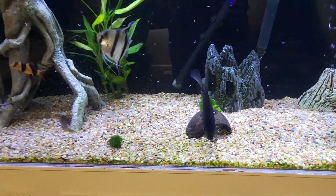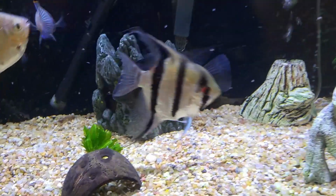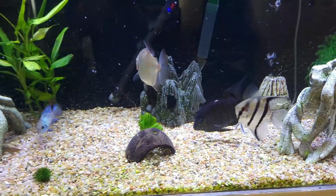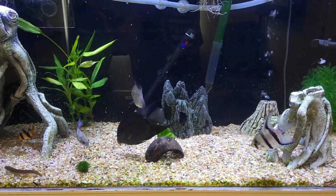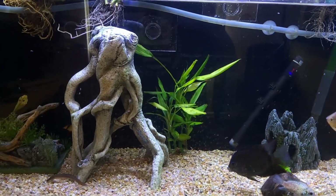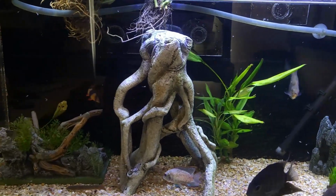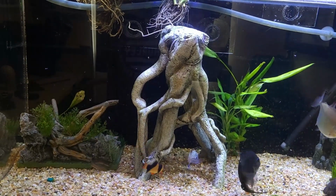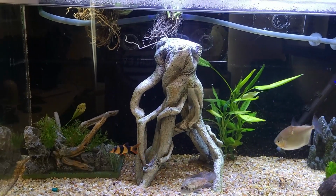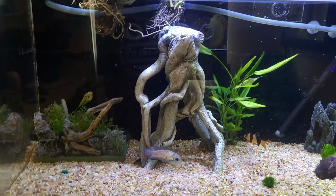I want to replace my yellow severum cichlid. This is the turquoise. He's gotten pretty big. And then I'm trying to find myself a true pink strawberry peacock cichlid. The ones they sell at the store in my neighborhood, they look orange to me. So I'm not sure if that's just how those fish look when they're younger. So if anybody knows anything about strawberry cichlids and how to find an actual true pink one, let me know. Post it in the comments.